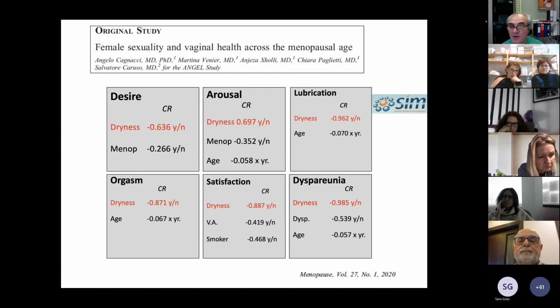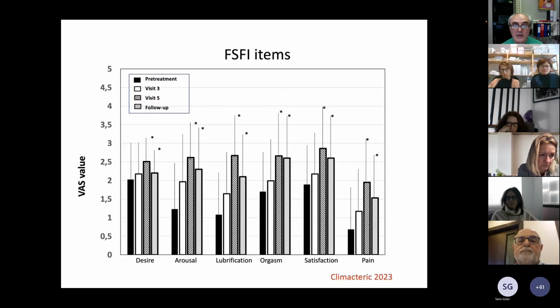And indeed, in our women, we looked at the modification of female sexuality during treatment with vaginal oxygen hyaluronic acid. And you see here all these items: desire, arousal, lubrication, orgasm, satisfaction. And you see that from the beginning, the black column, we have a progressive increase at visit 3 and 5 of the items, and also at follow-ups, a maintenance of the improvement.